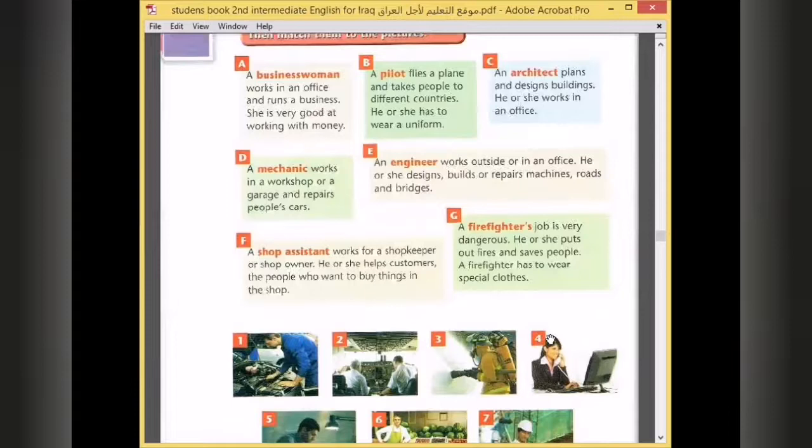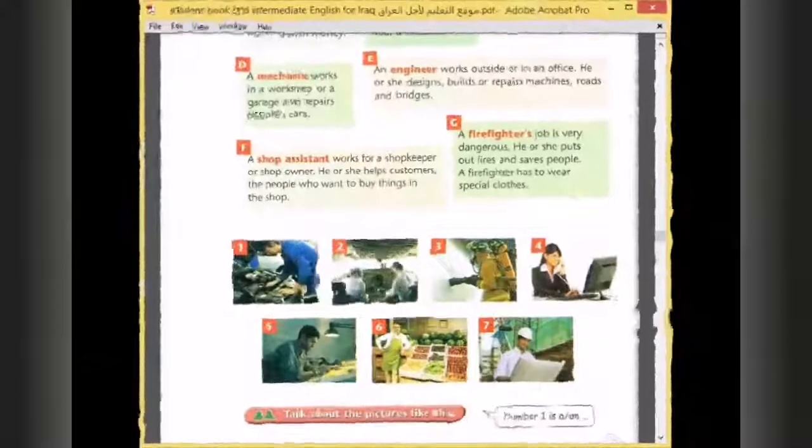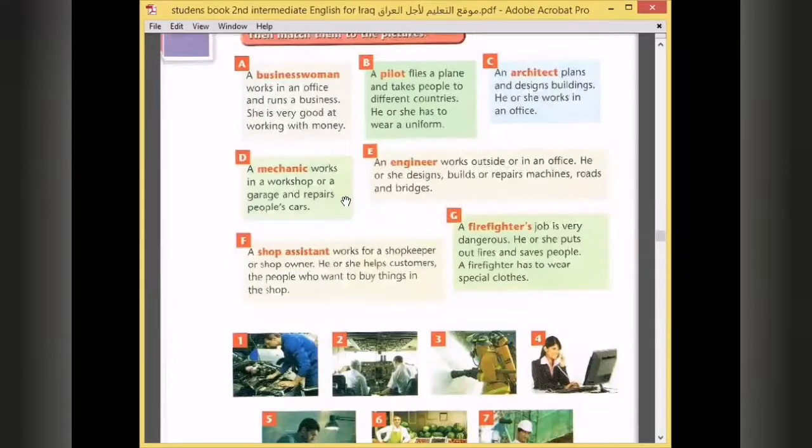Okay. So four, it goes with a businesswoman. And the businesswoman works in an office and runs a business. She is very good at working with money. Now, number five. What about number five? Number five, C. Number five is or should be matched with C, which is an architect. An architect plans and designs buildings. He or she works in an office. Architect, yes.